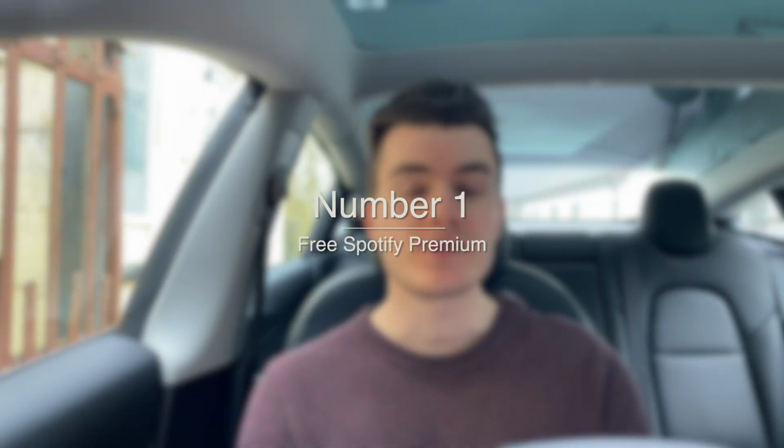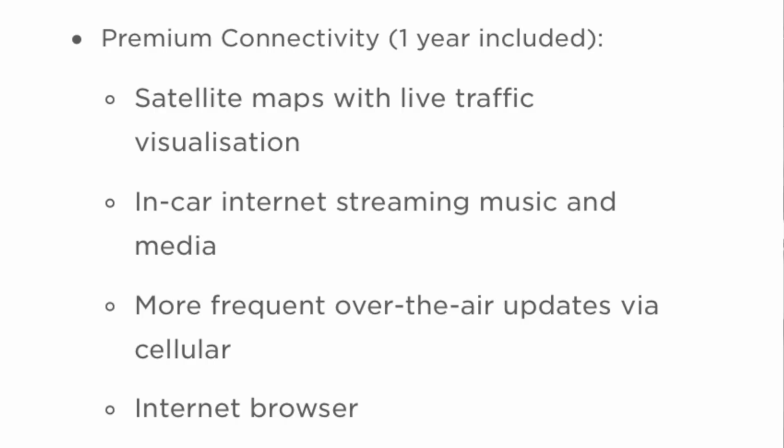Number 1 is free Spotify Premium. So before I bought the car, I knew it came with the Premium Connectivity Pack, which included free traffic visualizations, media streaming, and an internet browser. What I didn't know was that it actually also comes with a free subscription to Spotify Premium.